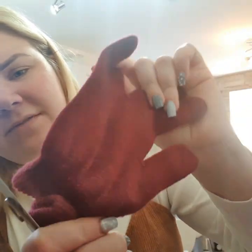Bought myself some gloves because it's absolutely freezing, and these are like a burgundy with a bit of a glitz in them.